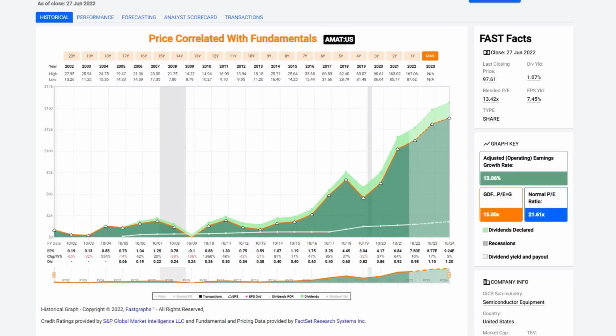Applied Materials is the world's largest supplier of semiconductor manufacturing equipment, providing materials and engineering solutions to help make nearly every chip in the world, according to Morningstar. As you can see here on the FAST Graph, this is a plotting of earnings and dividends going all the way back to 2002. The company has an October fiscal year.